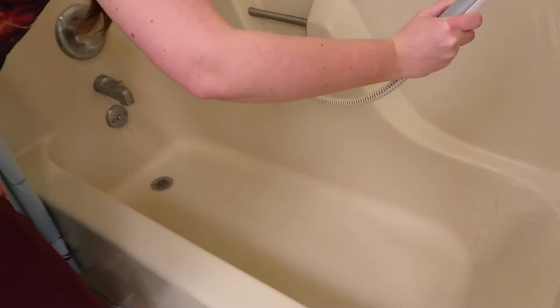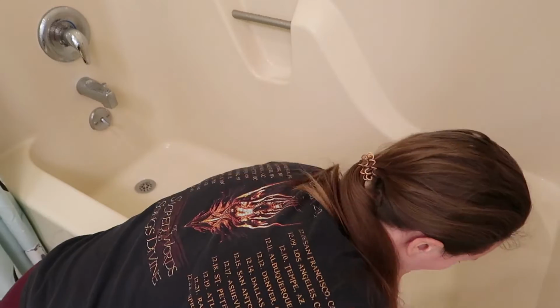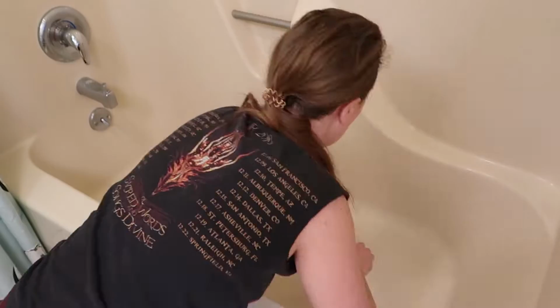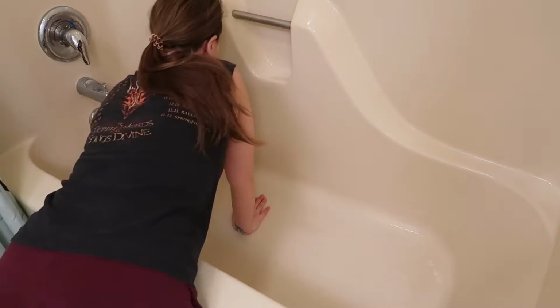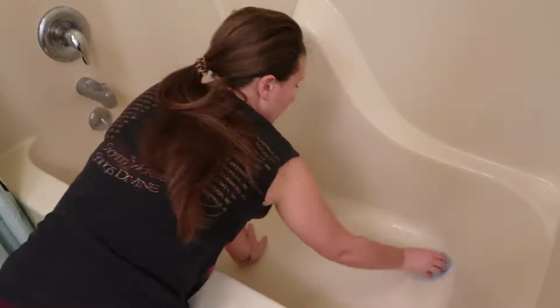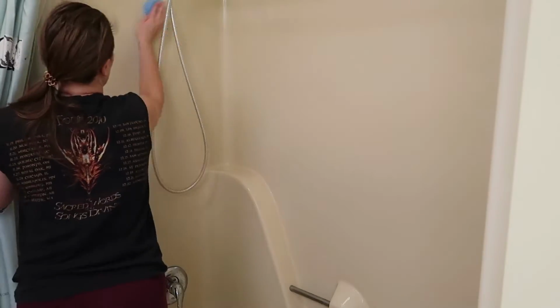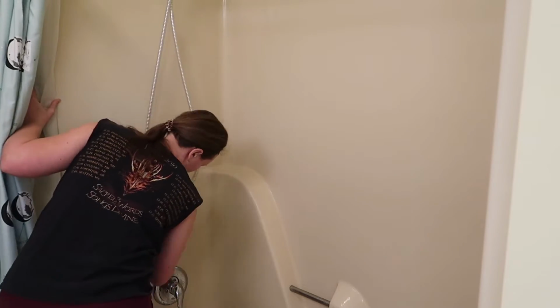Next, moving on to my tub. As usual, I use my Scrub Daddy and that dish soap vinegar mix I just talked about. My bathtub actually wasn't too bad this time, but one of my favorite things is when I scrub and clean my tub really well and you rinse it and you can see all the like brown and black nasties go down the drain.